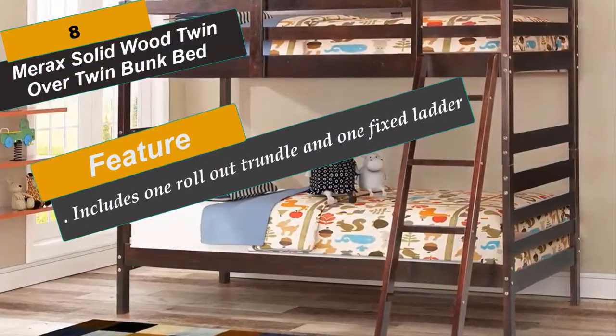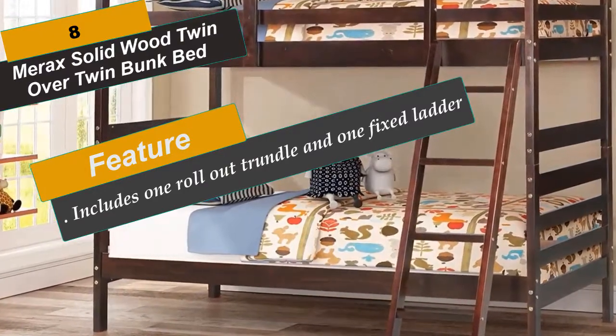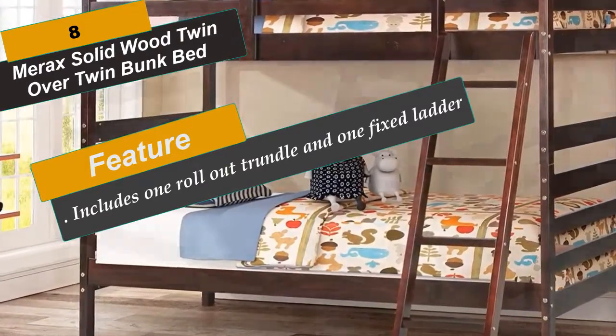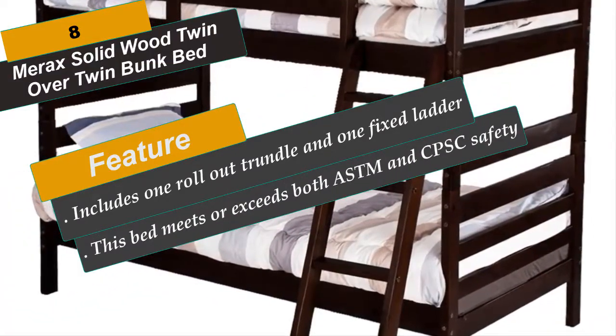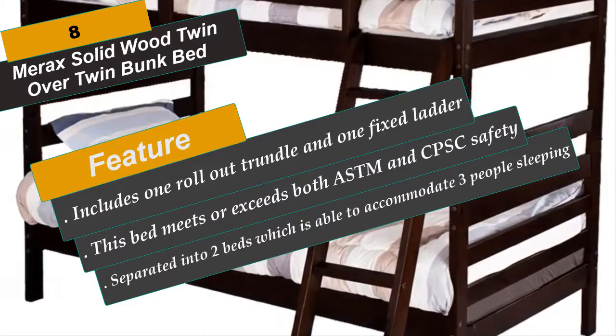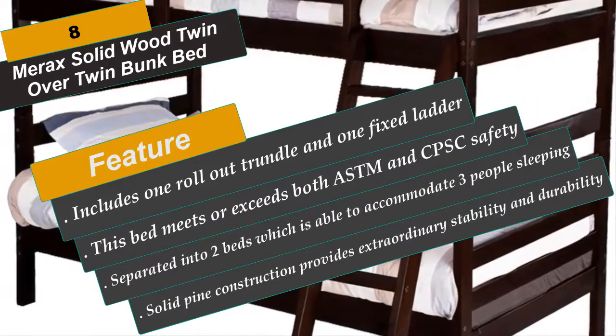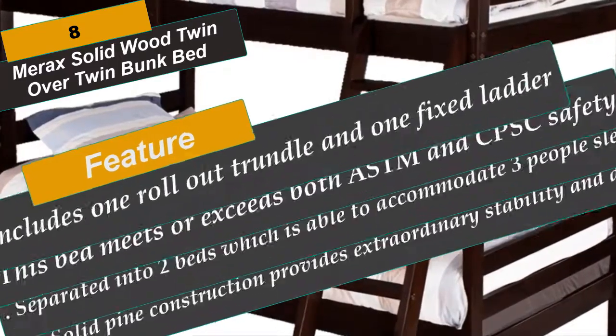What is more, both bunks come with 13 slats and the trundle with 12 slats for support, while the trundle rolls out on casters. All of our bed designs are rigorously tested to meet or exceed both ASTM and CPSC safety standards. The bed includes one roll-out trundle and one fixed ladder. The bed can be separated into two beds, which is able to accommodate three people sleeping.